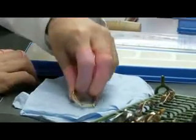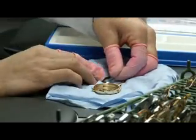The case is prepared for polishing. First, the glass is removed. It is then put through a 45-minute cleaning cycle.